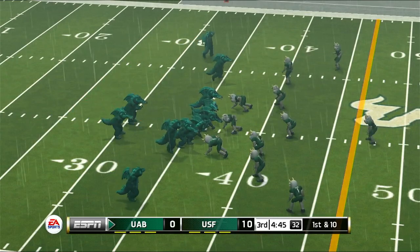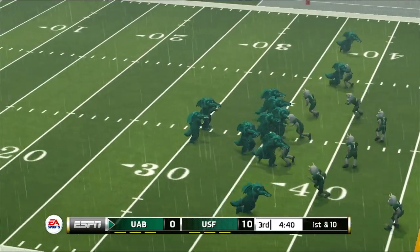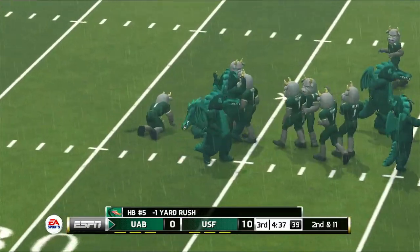Third down. Mike 34, Mike 34. Scoop, scoop. Black 85. Straight ahead on the give, and there's nowhere to run.